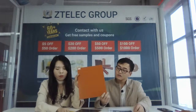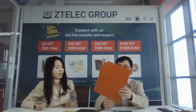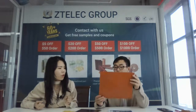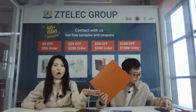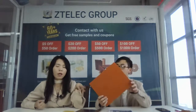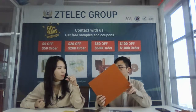It is made of siliceous fiber paper impregnated with phenolic resin by cold stamping pressing. It's normally orange or brown in color, and its regular size is different from all of the laminate sheets. It is 1230 by 1030 millimeters, and its thickness ranges from 0.2 to 3 millimeters.